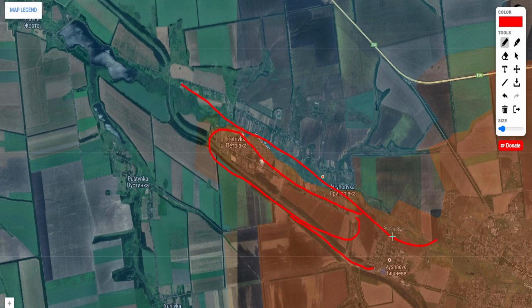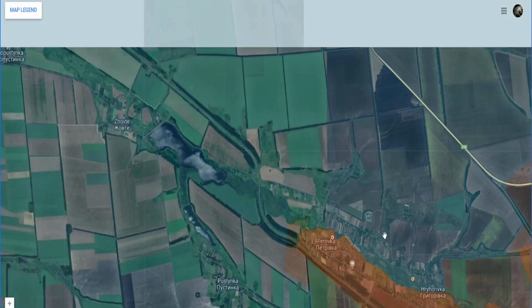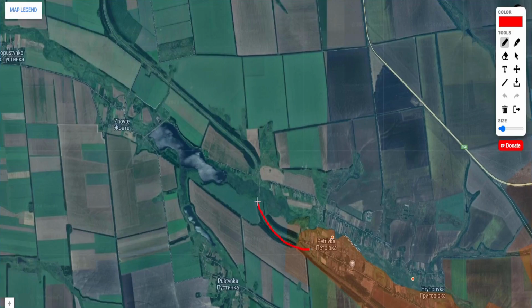However, because the Russians are advancing along the rail line, they have captured the southern part of it, but the northern part is still being contested. But these two villages are basically going to be captured by the Russians very soon, and the Russians will probably reach this area right here, and then probably capture the rest of these two villages here.